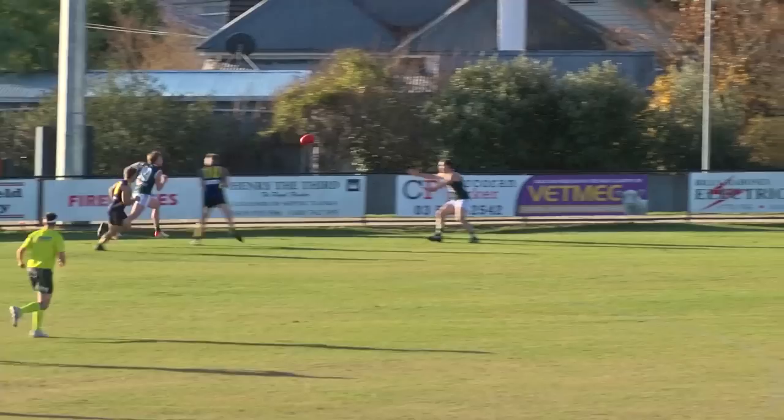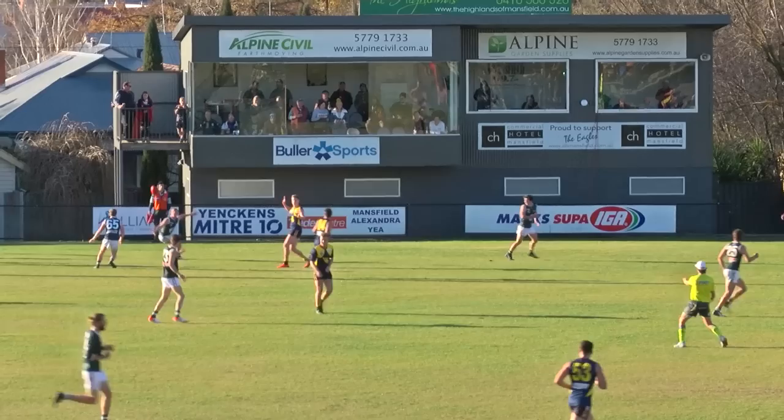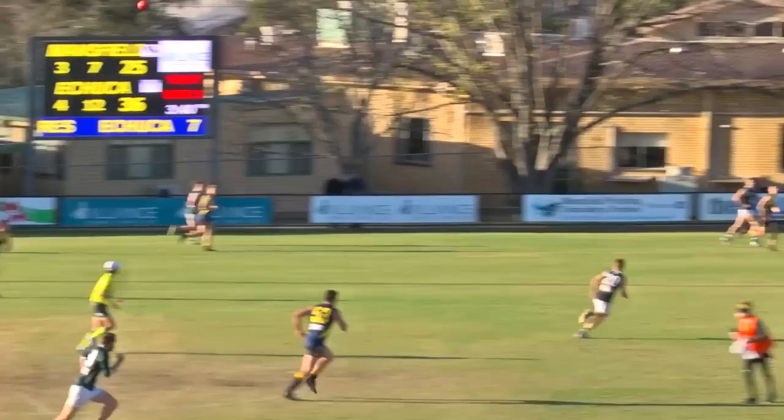Echuca have got players out here. O'Callaghan goes backwards. And they come towards the centre wing in front of us here. Mark is taken by Jordan Frew. He plays on. Henderson goes towards centre-half forward. No mark taken. The ball is on the deck. Good tackle, Rossi Brown. Well done, Will Foster, getting back there to help out.